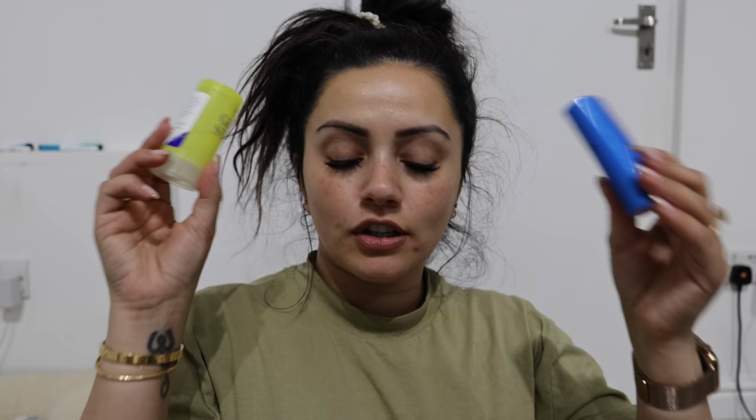And then, of course, I've got my SPF. These are my face SPFs, so I've put them with my face stuff. This is the Glow Stick from Supergoop, which is an SPF 50. This gives such a beautiful glow to the skin. And then I've also got my trusty Shiseido, which I've been using for years as well, and I absolutely love. I just need to add some brushes to the other side, and then that's ready to go upstairs into the suitcase. And then I found my little jewelry organizer thing.